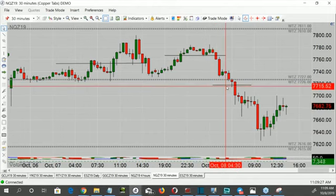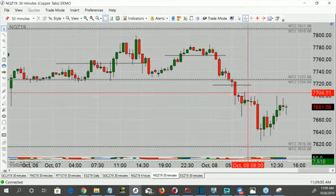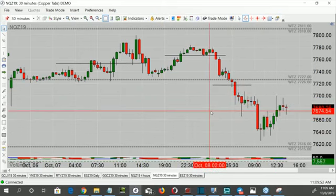For the 10 contracts, and remember, during the day session, it costs you $5,000. You got to have more money in your account than that. And I'm not suggesting anybody do this. I'm just trying to help you understand it. You got to put $5,000 in margin to trade 10 NQ contracts, $500 a piece. You got to have room for drawdowns and all of that. But if you're trading 10, this is a $15,000 move.